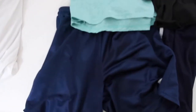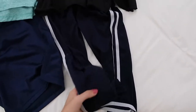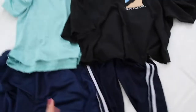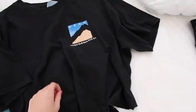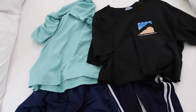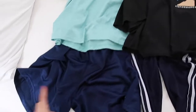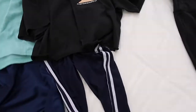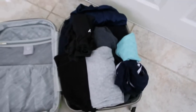And for my PJs, I just have these shorts. They're like PE shorts. And then these sweats that I just wear for my PJs. I don't really wear these out. Same with this, it's just a random big loose shirt. And here's another one. I don't have actual pajama sets. I just like wearing big comfy shirts and really comfortable pants or shorts. I usually wear shorts, but it's been so cold, so I think I'll be fine with shorts, but you never know. This is an update on how it looks so far.